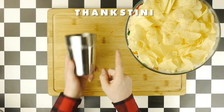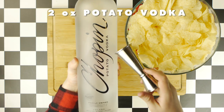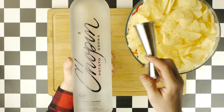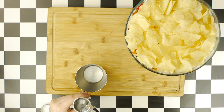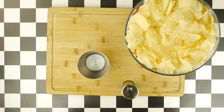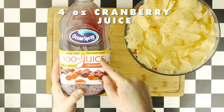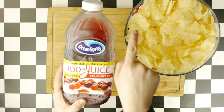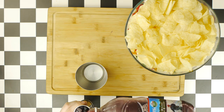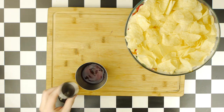Thankstini, which begins in a small shaker tin, to which we'll add 2 ounces of potato vodka, for which I'm using Chopin, and all potato vodka is simply vodka distilled from a potato mash, as opposed to something like grains or rice. And now we're gonna add 4 ounces of cranberry juice. And just like with our Thanksgiving cocktail last year, you wanna make sure that you use 100% cranberry juice and not cranberry juice cocktail, which is filled with added sugars.